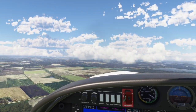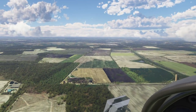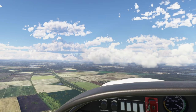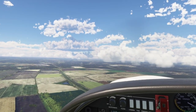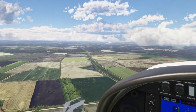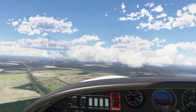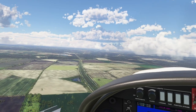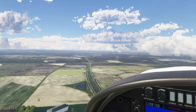This is just one such great thing about bush trips, right? It really forces you to look at the terrain that you're flying over and familiarize yourself with the region. Really feel like you're exploring. You can't just put on autopilot and cruise at 10,000 feet. I actually feel like I'm in France. Not really. All right, there's our highway.